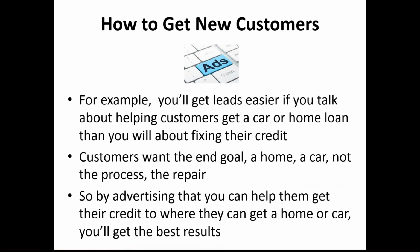One of our best Craigslist campaigns was we'd say, hey, get a mortgage with bad credit. People would call in, they'd go into our call center, we'd ask them questions. If their credit was already average or better, we would put them right to a mortgage broker to get a home loan. They didn't need credit repair. But if their credit was bad, then we would immediately upsell them on credit repair.